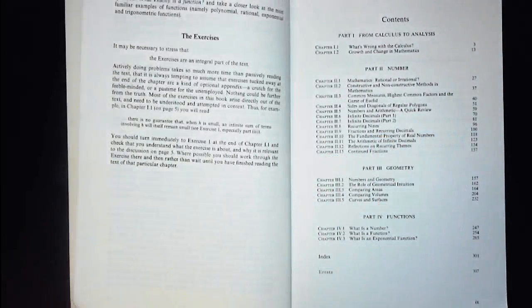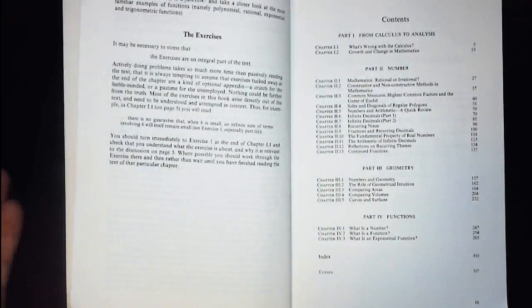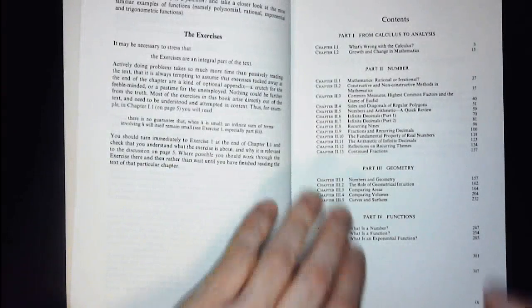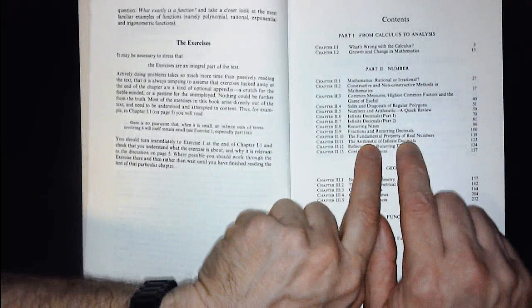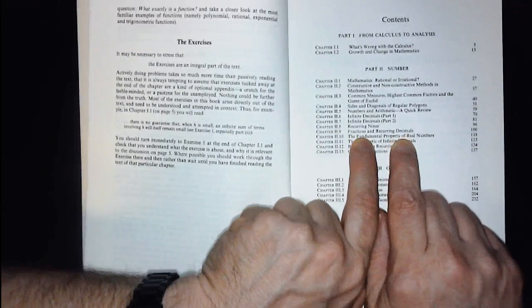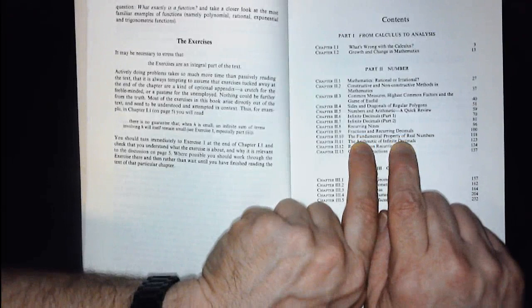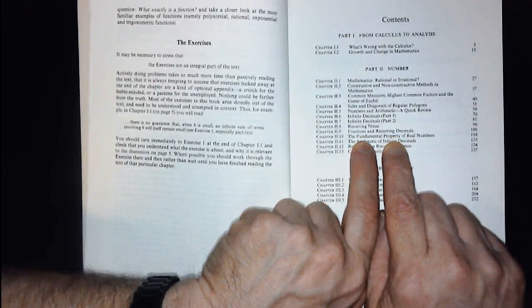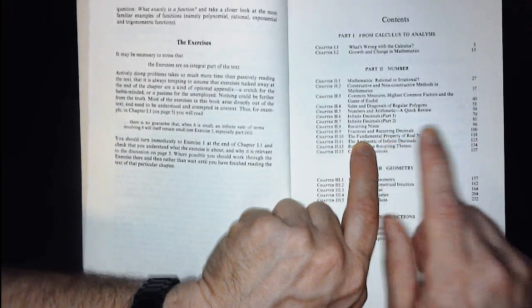And then we get to fractions and recurring decimals. Some fractions, we know, get the strange things like in the recurring nines. But at some point, we have to get to real numbers, right? Here, we're still dealing with rational numbers. Now we're dealing with irrational numbers, right?